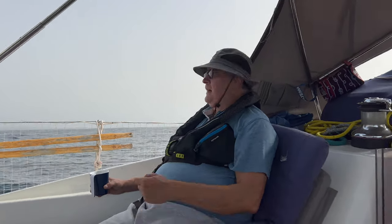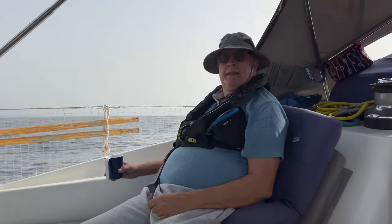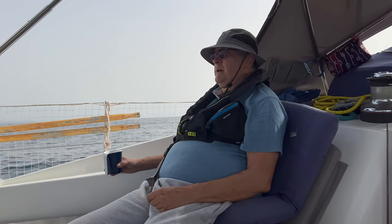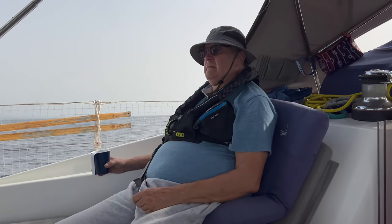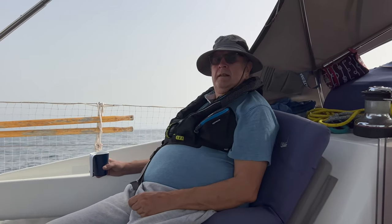Okay, Captain. We want to go there. And that's where the wind comes from. So we have to tack. We're doing a little bit above 5 knots anyway. In 8 to 10 knots of wind, so. And that was more than we expected. Yeah, so this is nice.